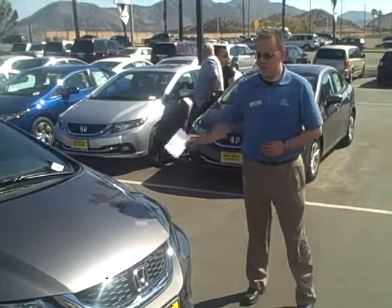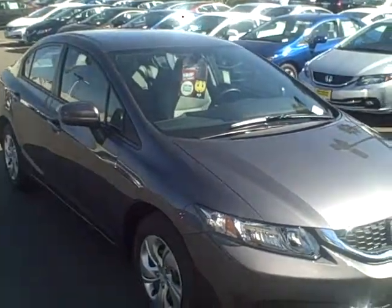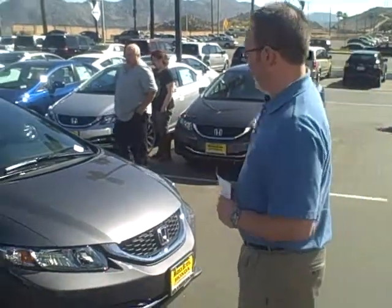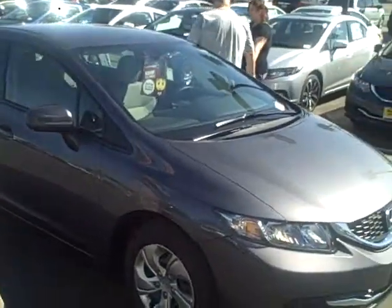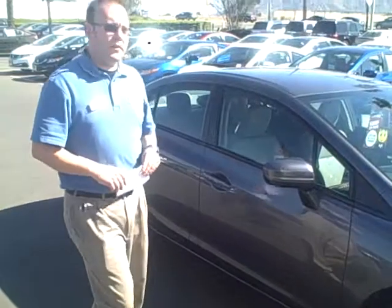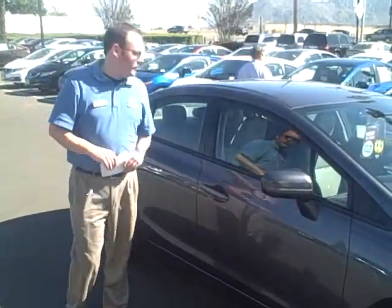I'm here showing you the 2014 Honda Civic LX. This is the entry level into the LX, but they've done some great styling changes, updated it for 2014. We have a great engine under the hood. This car gets 32 miles per gallon combined. You're way up into the 30s on your highway miles per gallon. It's great, great fuel economy on this vehicle.